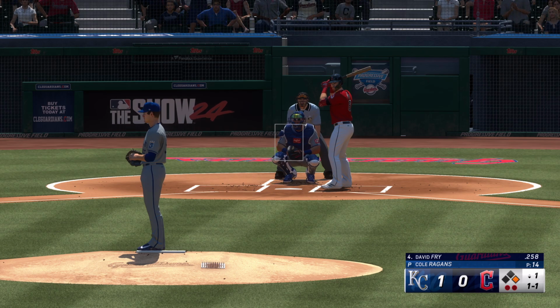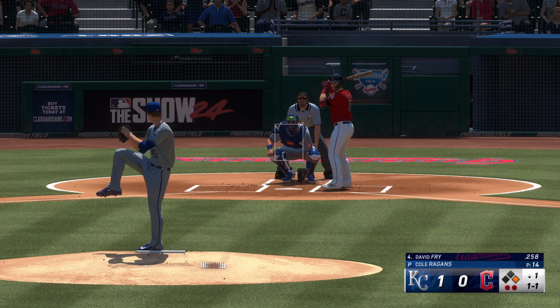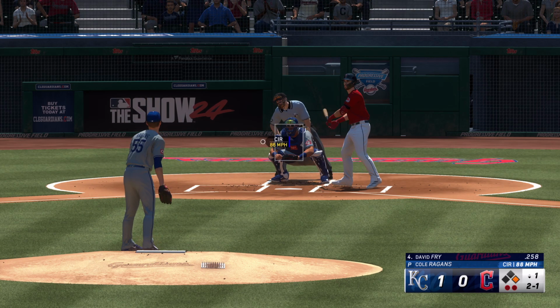Stepping up for the Guardians, David Fry, the 1-1. And another ball.